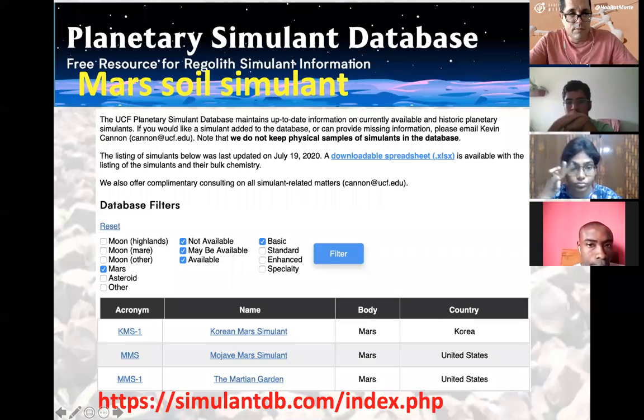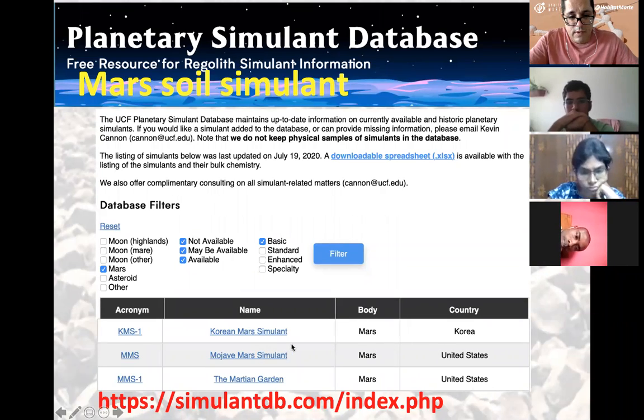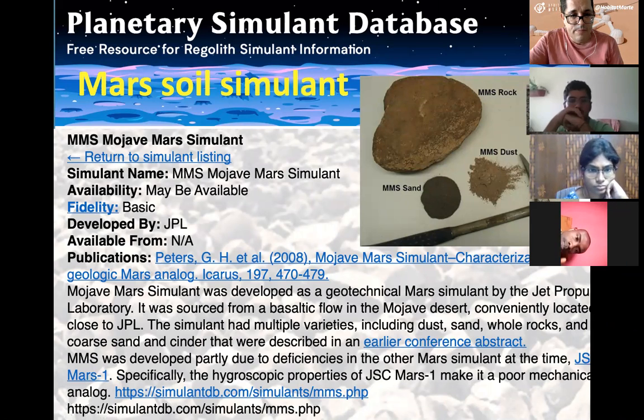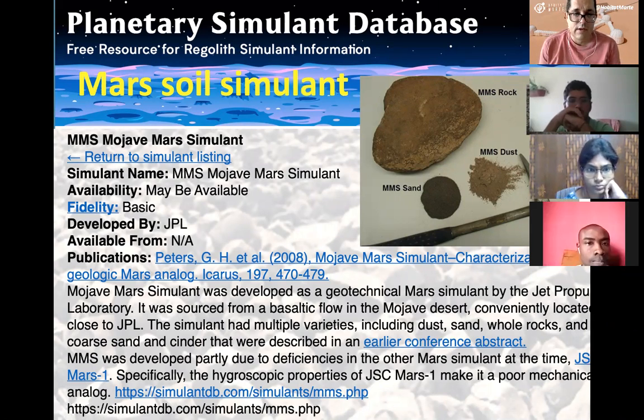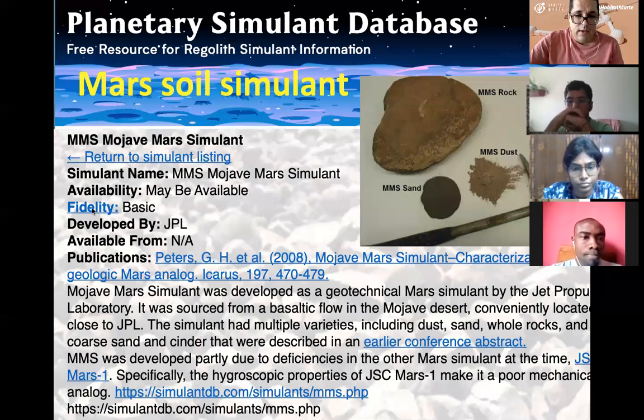And then the research about Mars soil simulant identified three soils, one Korean and two developed in the United States. And then one of these is used by JPL, okay, in Pasadena. And then it's interesting because they are doing tests with the rovers, like the Perseverance rover, using the soil to calibrate the rover, okay, to be used in Mars. And then the soil is called Mojave Mars Simulant.